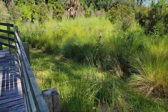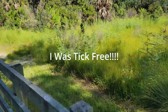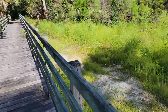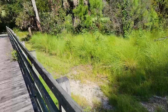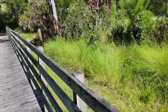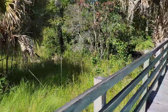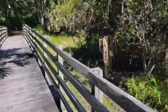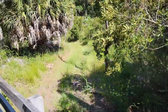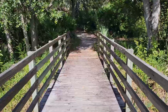So I'm gonna have to do a tick check tonight. Supposedly this area has a lot of ticks. So I've been occasionally glancing, haven't seen any. I did put on the DEET. It's supposed to repel the ticks, supposed to repel the flies, but y'all have heard me complain about the flies about 600 times in this video. So I don't know, but we're gonna check for ticks tonight. Hopefully I'm good to go. If not, I'll pull them off. No big deal. So here we go, into the boardwalk.